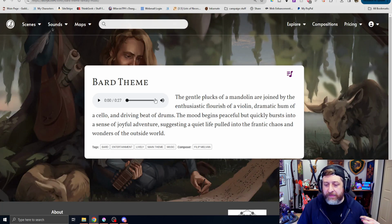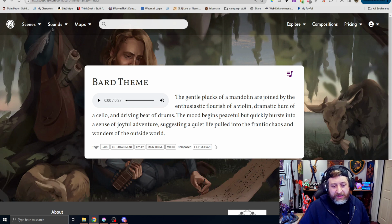The gentle plucks of a mandolin are joined by the enthusiastic flourish of a violin, dramatic hum of a cello, and driving beat of drums. The mood begins peaceful but quickly bursts into a sense of joyful adventure, suggesting a quiet life pulled into the frantic chaos and wonders of the outside world.